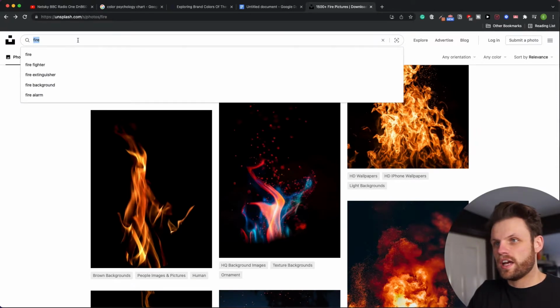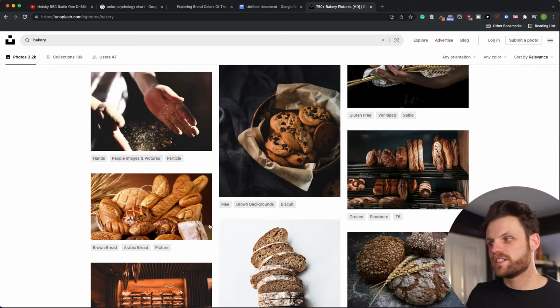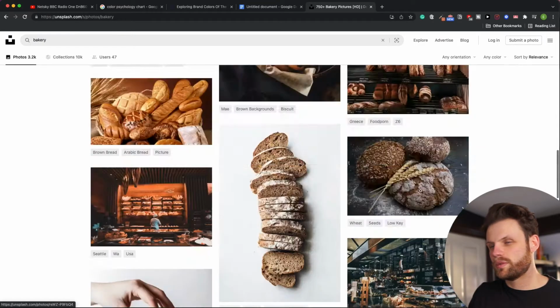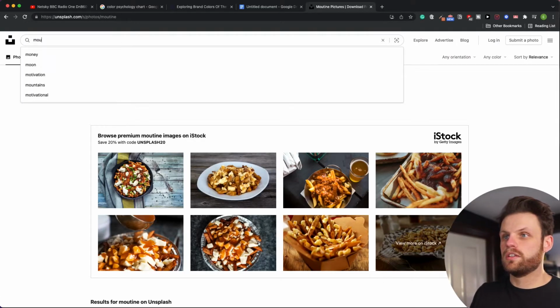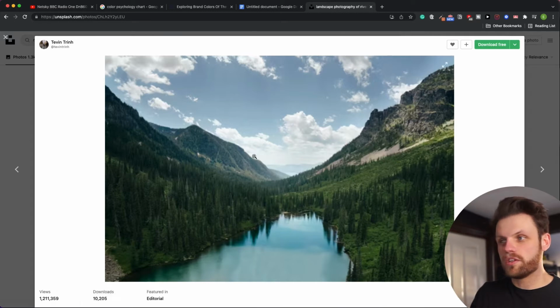So say I had a bakery. So I had a bakery brand. So bakeries tend to be all grey, so it's got that nice contrast against the bread and stuff. So maybe I want to do like a nice grey of the colour. Bakery's probably not the best example, right? I'll tell you what, let's do an outdoorsy brand. So mountain, that is not how you spell mountain. Mountains. So maybe I want to use the colour palette from that.